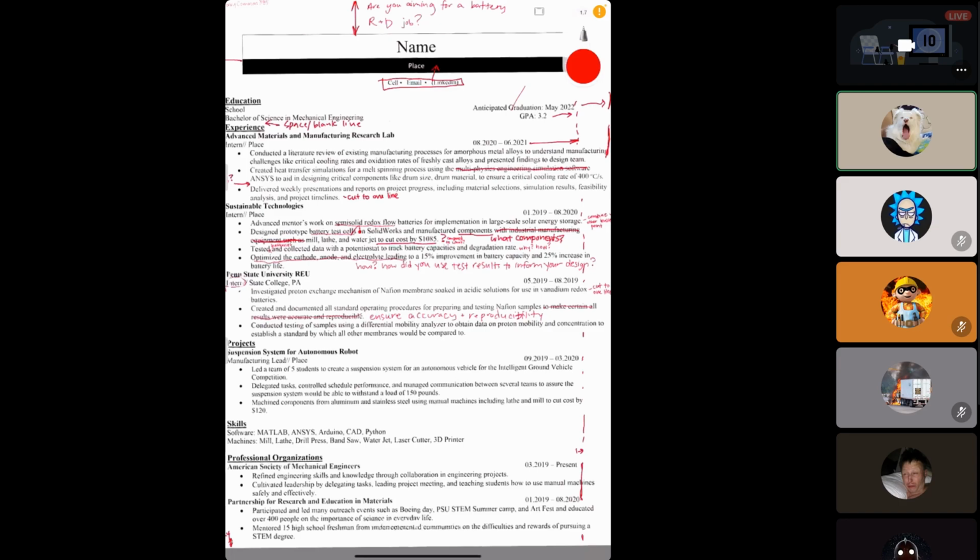Conducted testing of samples using a, I don't know, to obtain data on proton mobility and concentration to establish a standard by which all other membranes would be compared to. Oh, okay. That sounds like it needs a fix. How can we fix that? Standardize. To standardize the membrane, period.